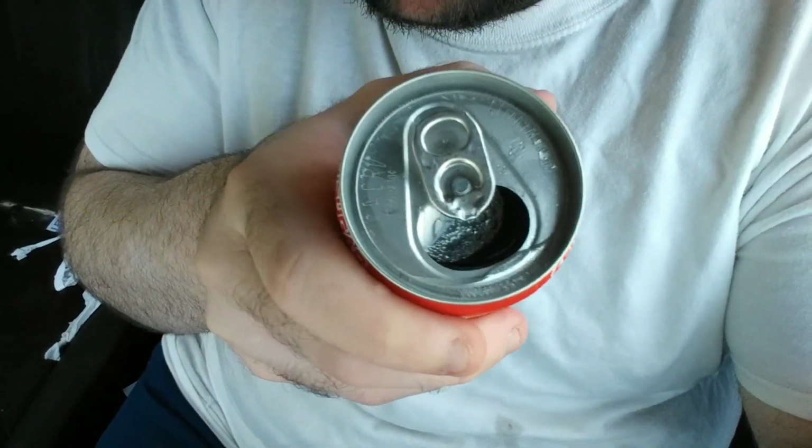Okay, I opened it and the color's clear, artificial colors. It's a little bit carbonated, but not too carbonated. A little bit bubbly. But anyway, I can already smell a little bit. Oh yeah, boys. Oh yeah, oh yeah, oh yeah. Whoa, whoa, whoa.